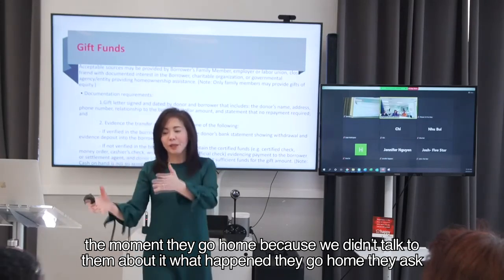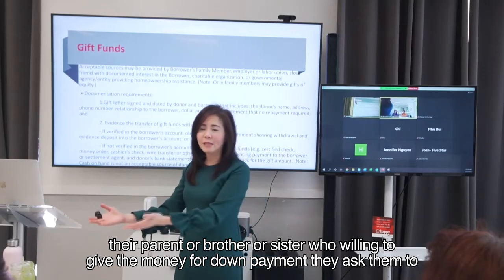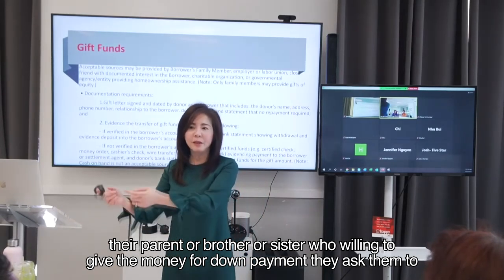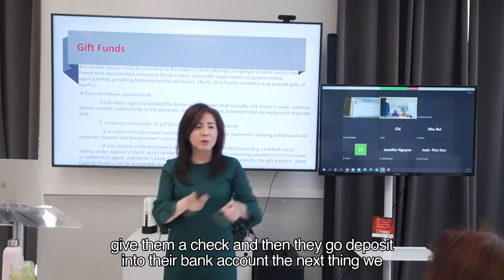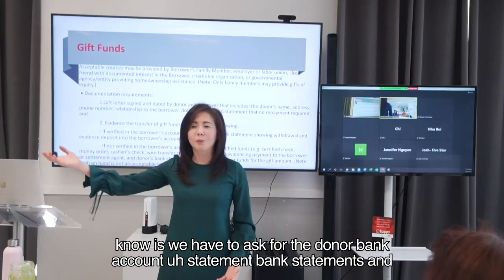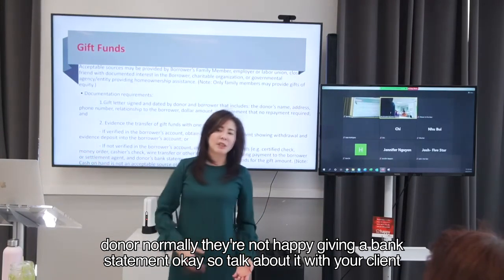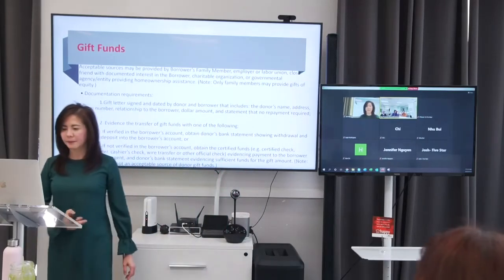Because if we didn't talk to them about it, what happens? They go home and ask their parent or brother or sister who is willing to give them the money for the down payment. They ask them to give them a check, and then they deposit it into their bank account. The next thing we know, we have to ask for the donor's bank statements. And donors normally are not happy giving a bank statement. So talk about it with your client.